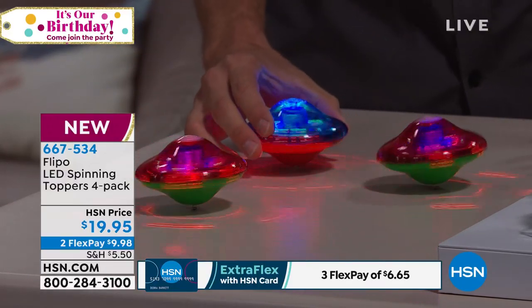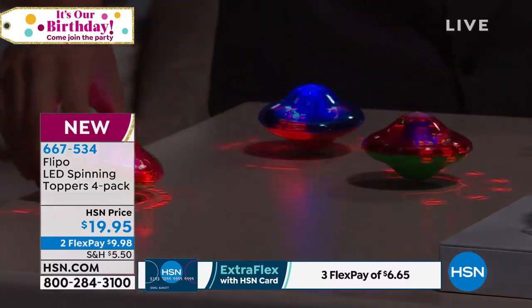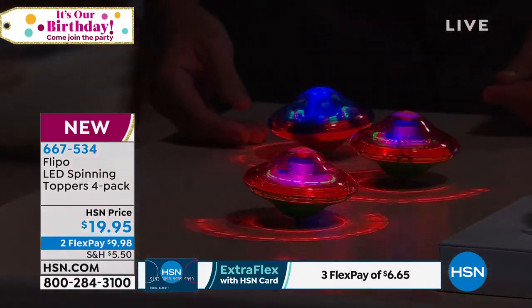We didn't have this kind of cool stuff when I was growing up in the early 80s. You know, we had that slinky thing, and it wouldn't even go down the stairs all the way.